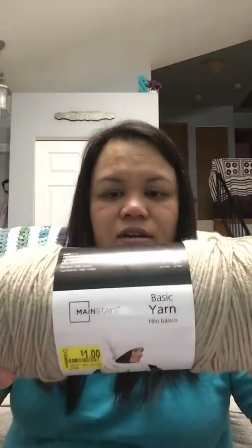And then I got 2 of these Mainstay on clearance for $1. And the color on this one is Soft Gray Heather. So I got 1 and 2. And they had more, but I didn't need more than that, so I only grabbed the 2 skeins.